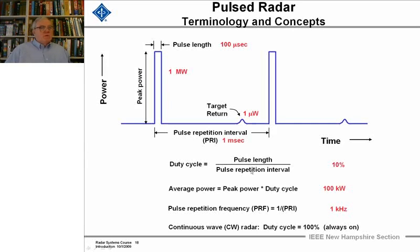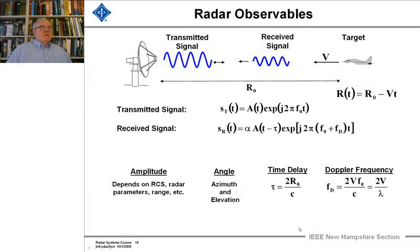And the average power for this particular example is 100 kilowatts because we're running the transmitter at a duty cycle of 10%. Sometimes it's 0.1%, and sometimes it's 15-20%. It can go over those kinds of ranges. And that's just to give you an idea of the general orders of magnitude, with big errors, that these numbers can be.